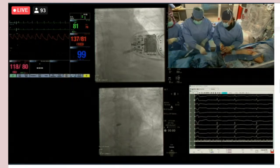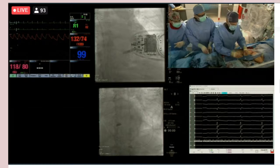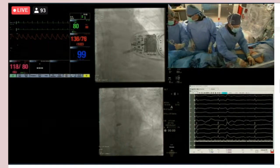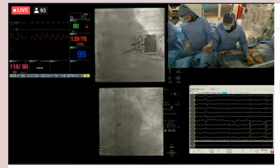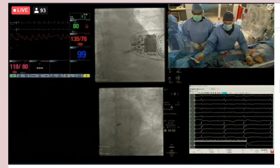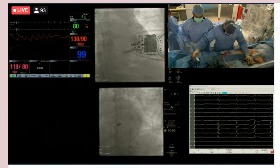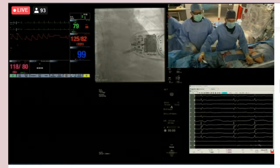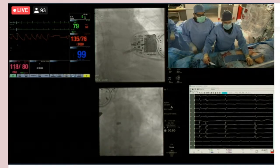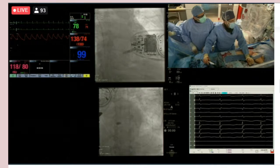All right, well, very nice job, guys. We'll let you do the AV node ablation. And I have to say, Mo was awesome with helping with the vascular access. That's quite a challenge. And maybe we'll go to a recorded case. They're getting the lead extraction just about ready. We had some delays because the surgeon was still taking care of the other procedure.